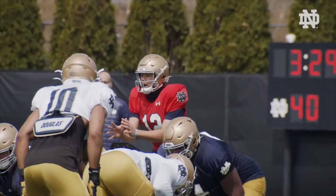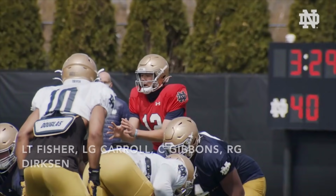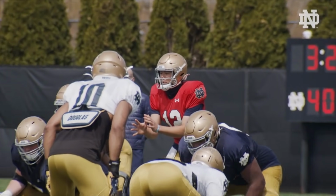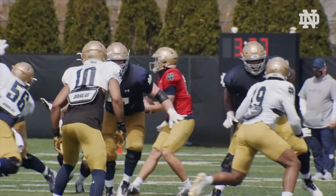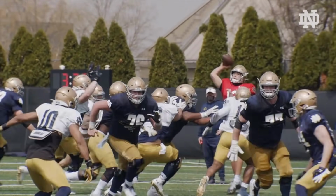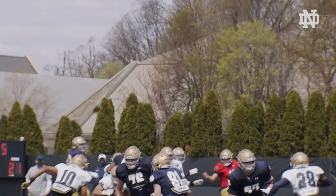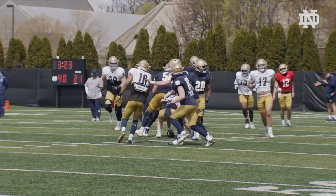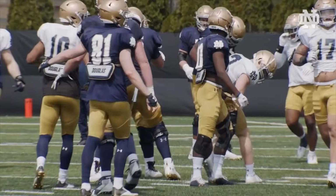And then we have Tyler Buchner in at quarterback and some of his offensive linemen here. Left tackle Blake Fisher, left guard Quinn Carroll, Dylan Gibbons at center, I believe John Dirksen at right guard, Sibo Flemister at running back for the Irish, and Buchner. This screen pass intended for Sibo Flemister falls harmlessly to the ground. That play kind of never looked good from the start there.